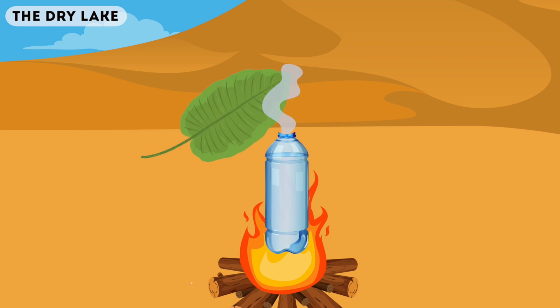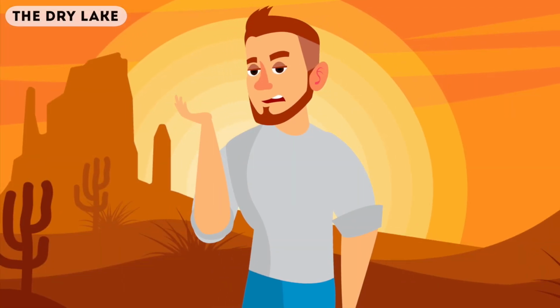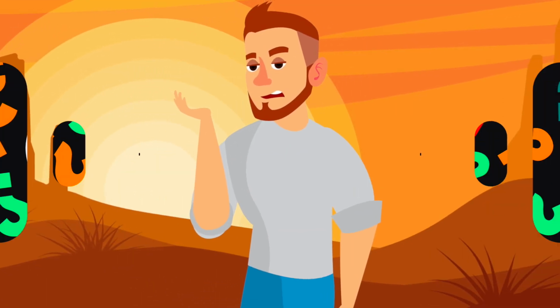He can then capture this evaporation using one of the leaves from the trees. And he can use this leaf to funnel that water into his bowl. So there we go. If you're a reincarnation of Bear Grylls, maybe you got this one right. But if you didn't, don't worry. This one was a hard one.